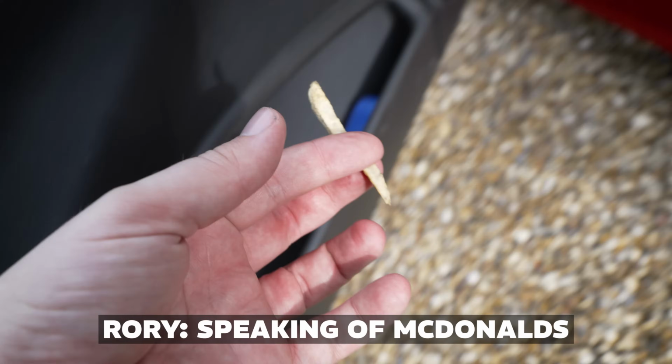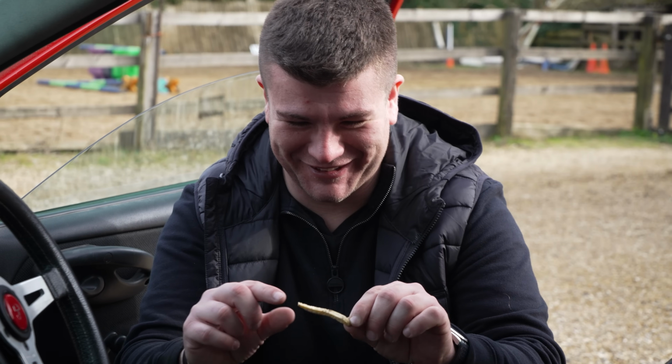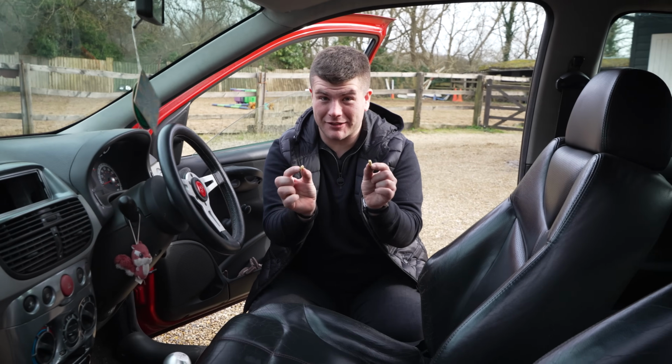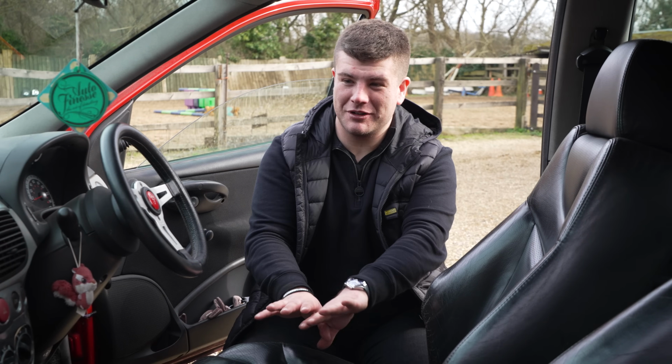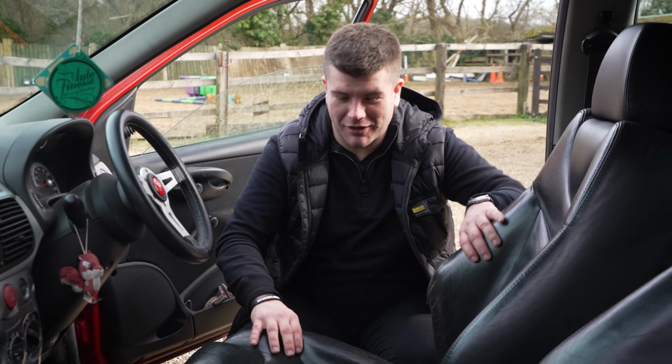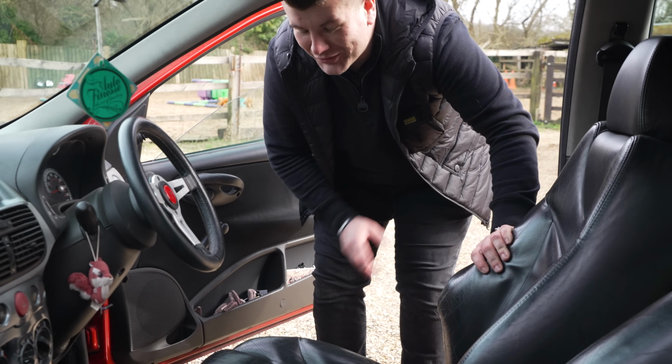Speaking of McDonald's. No! Is that a chip? I genuinely didn't know that was in there. Oh my God, it's like ash. That is at least 6 years old, that chip. Also, as a little memento to myself, I left everything in here from when I used to drive this car. Well, we can tell that, there's still some chips in it. There's still chips in it, yeah.